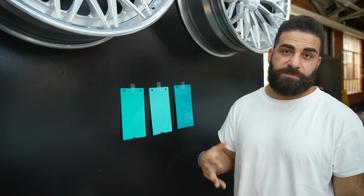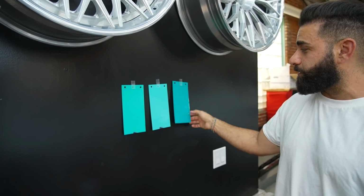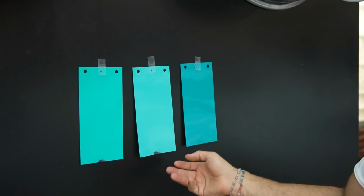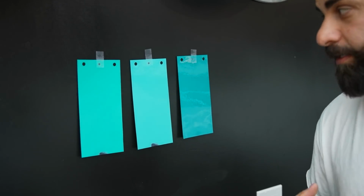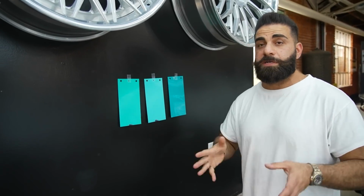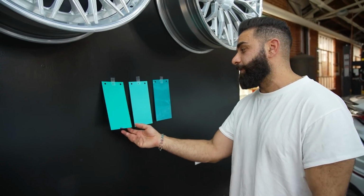So he sent us a picture of a color idea he had, and we went ahead and made 3 different variations. As you can see, this is like a dark turquoise, this is like a medium, and this is a lighter turquoise. So we made these 3 samples right here with our own custom formula. So we're going to be able to offer our own custom formula paint colors. We're going to be doing that more and more lately. We're going to be making more different colors.